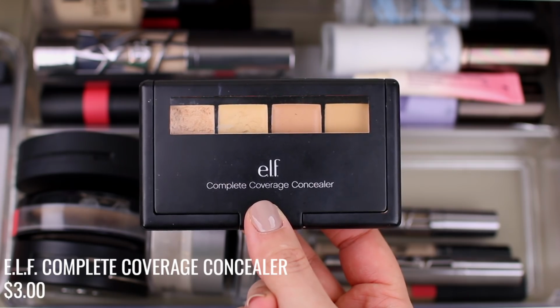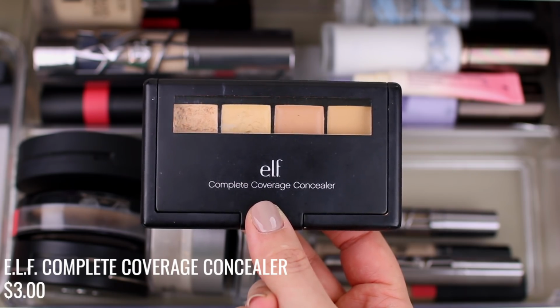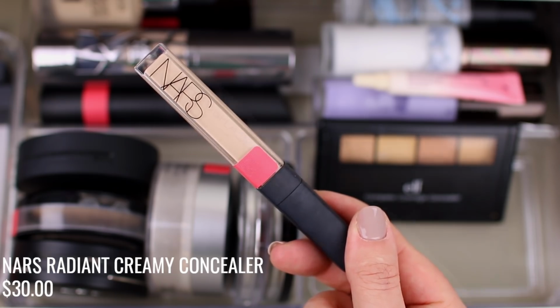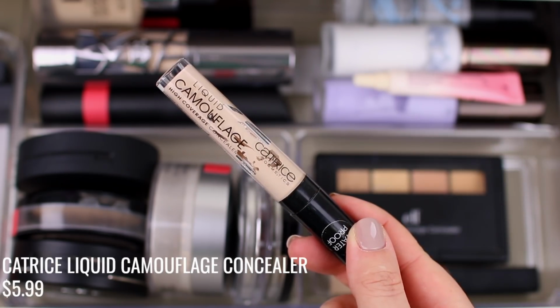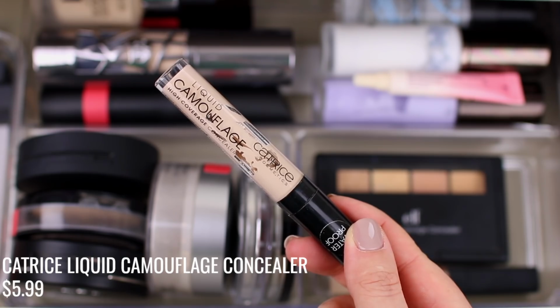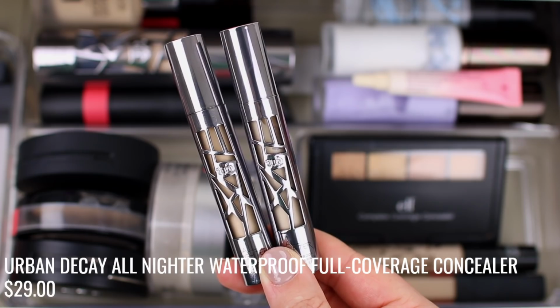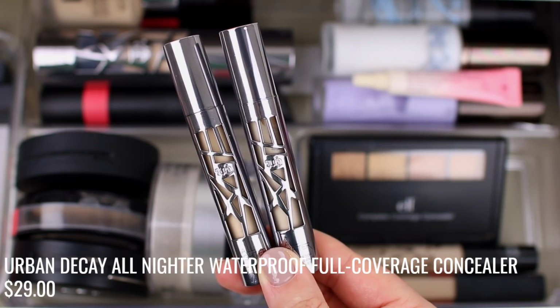Moving on to concealers, I have my E.L.F. concealer palette, which I just used to carve out my brows. I'm working on the NARS Radiant Creamy Concealer. I think I should be done with it by the end of March as well. And then the Catrice Liquid Camouflage Concealer is probably mostly gone too. I tried out the Urban Decay All Nighter Concealer, and I do really enjoy it. I have 2 shades. I mix Fair Warm and Light Warm.